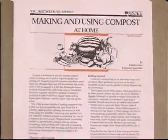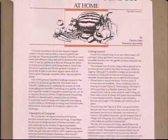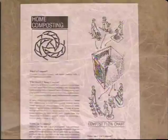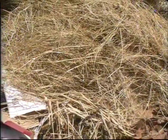Making compost is easy. We've included several documents describing various composting methods in the documents section. Here's a brief overview, though. For the purposes of compost, all organic matter is divided into roughly 2 categories, browns and greens.